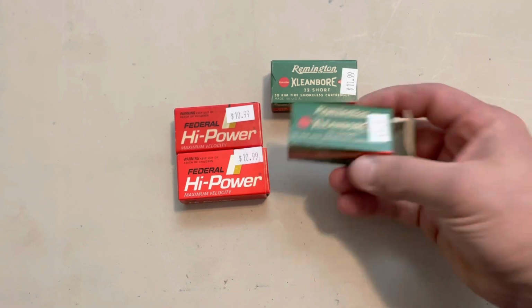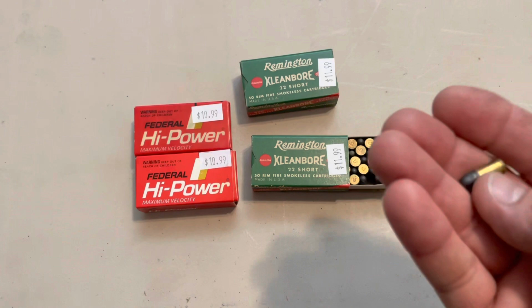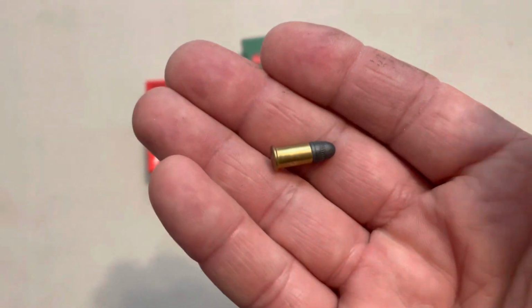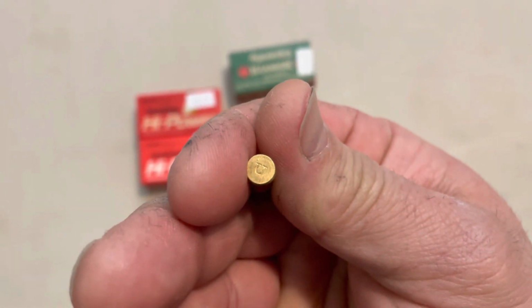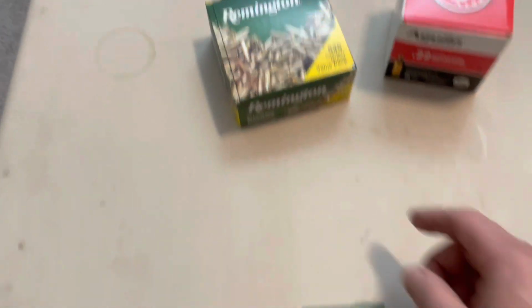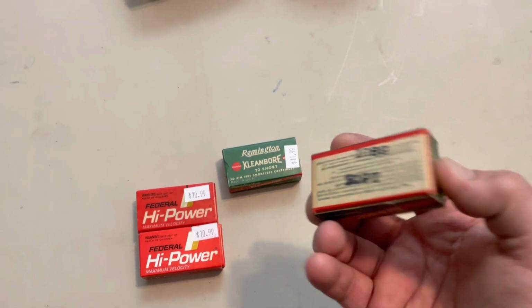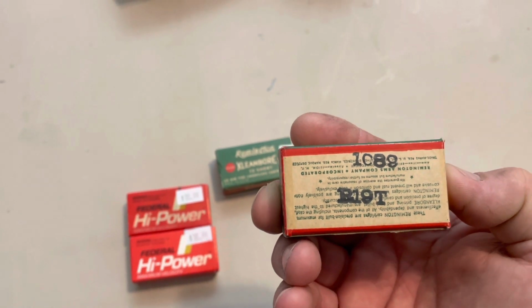And then these old boxes of Remington Cleanbore 22 short, which I'm pretty sure Tailgunner Mouse may have done on his channel. These are lead round nose, obviously little tiny 22 cartridges. They're old enough to say U on the bottom, which is a carryover from the Remington UMC factory. So these are the great granddaddies, or the granddaddies, of this stuff probably. But again, these are 22 shorts. Those were $11.99 a box. I have no idea when these were bought. Again, I think that's the lot number stamped on the bottom. But the boxes are really cool.